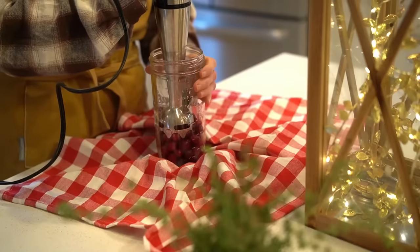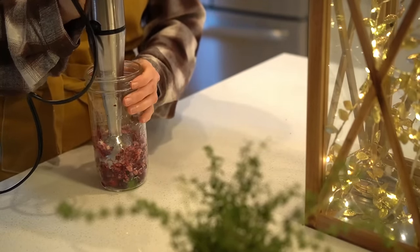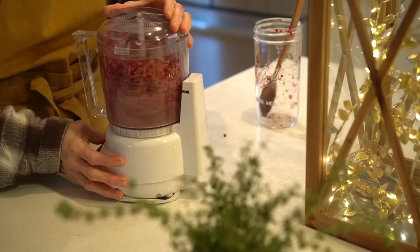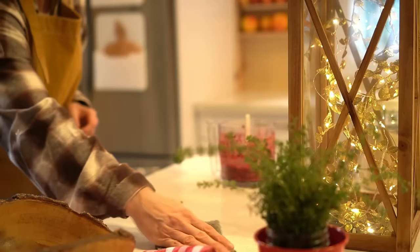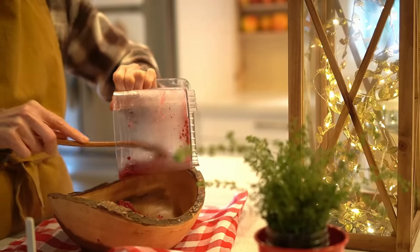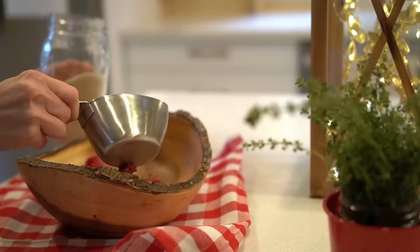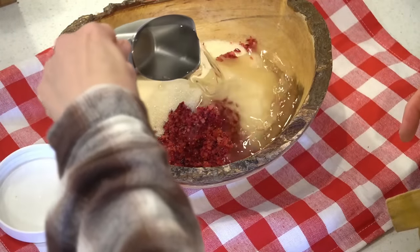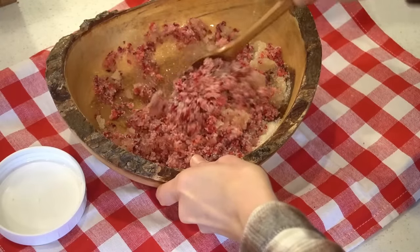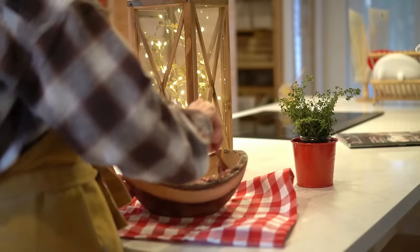Well, here are the things that went wrong with this project. One, I didn't defrost the berries. Two, I used the blender. Food processor works way better. And the third one is I used coconut oil. So if I would do this again, I would use a fractionated coconut oil, so it doesn't have that very strong coconut smell to it. And if your skin is sensitive, it's better to use olive oil or some other oil, because coconut oil can clog your pores.